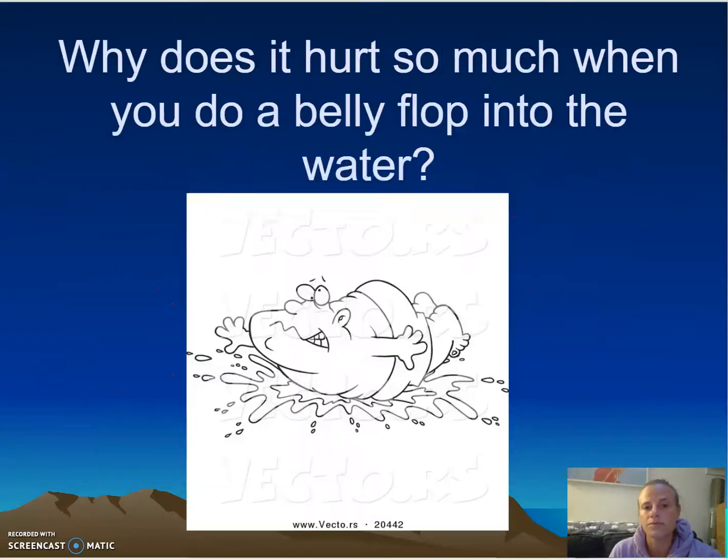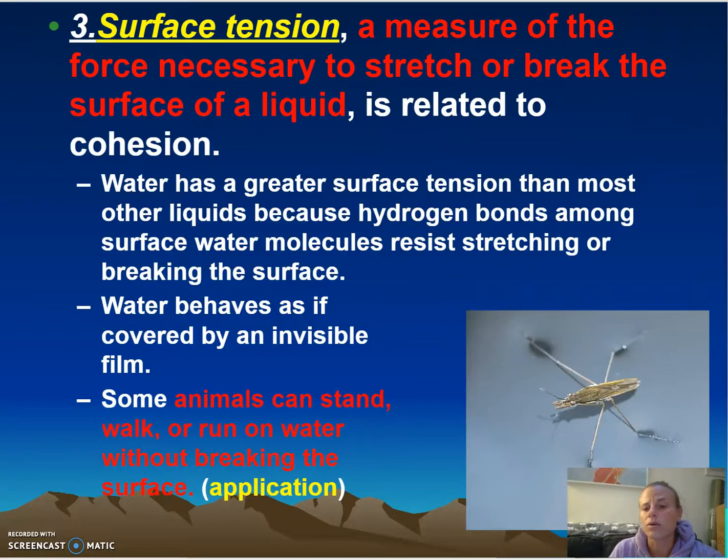So why does it hurt so much when you do a belly flop into the water? I mentioned that the hydrogen bonds are weak in comparison to the polar covalent bonds within the water molecule. So why would it hurt so much to do a belly flop? Well, despite the fact that those bonds are weak, there are so many of them that they form surface tension, making it difficult to break the surface of water.